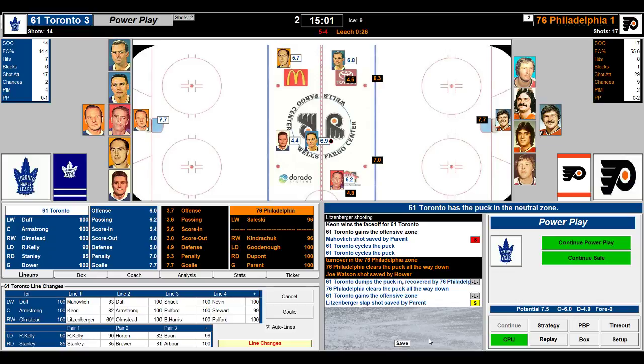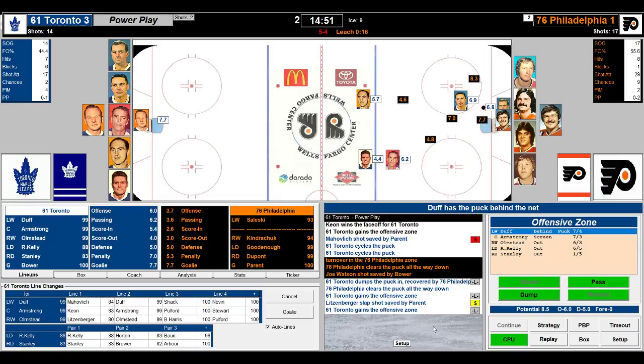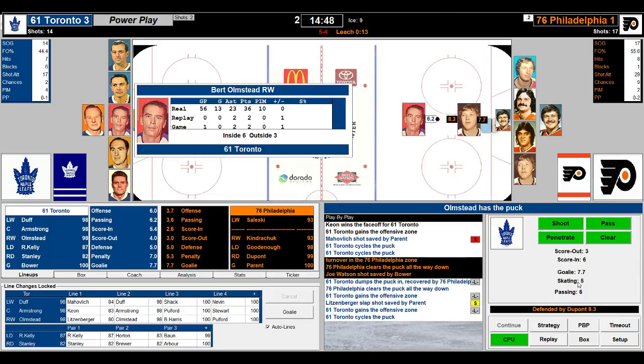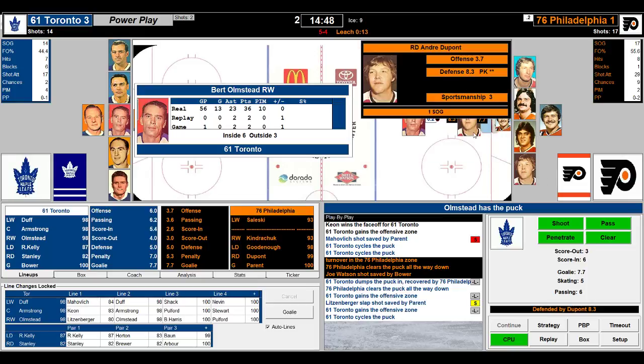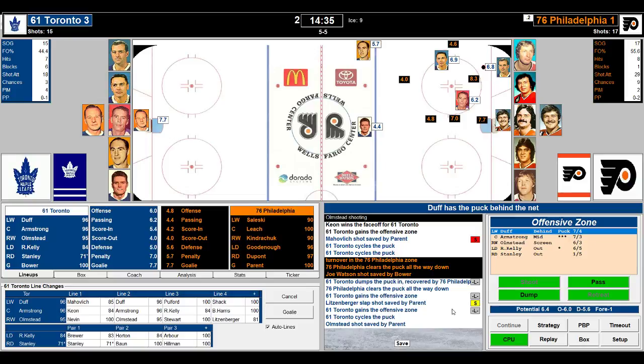26 seconds left on the penalty to Leach. Toronto continues the power play. They work it around. The left winger Duff now has it behind the net, after the slap shot by Linsenberg was saved by Perrant. Now Olmsted has it. Andre Dupont is going to try to deke him. Olmsted gets by. Shot saved by Perrant. But still, Toronto maintains possession, and now both teams are at full strength.